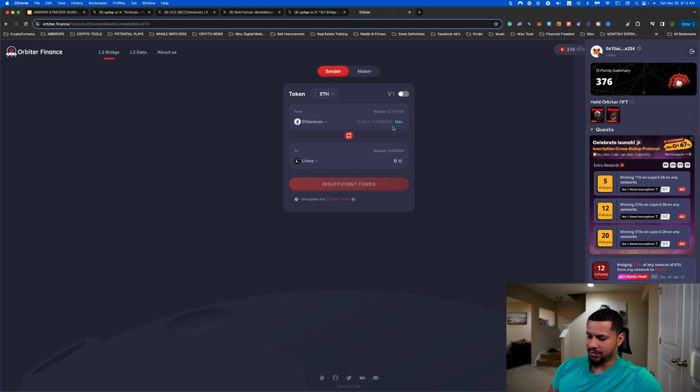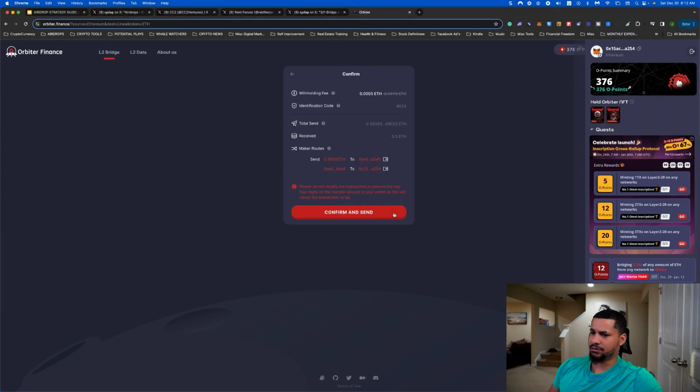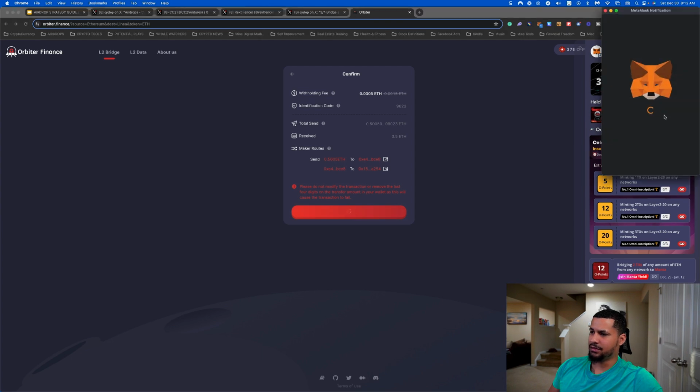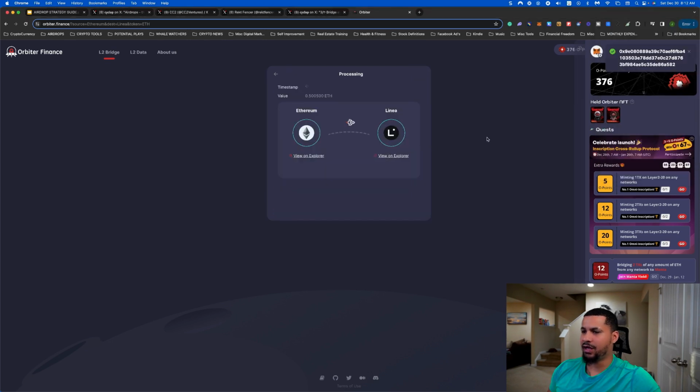Linea. So I'm going to type in 0.5 Ethereum. I'm going to hit send, and let's see what these fees look like. It's going to switch to network. We're going to hit confirm and send. And we can see that it is significantly cheaper than that native bridge, right? So it's 71 cents here just to bridge this over, and it's much faster. So we're going to hit confirm, and we're going to wait for that to send on over.